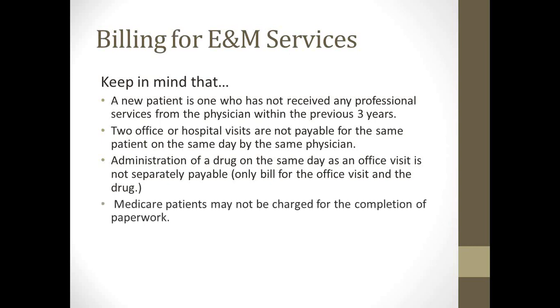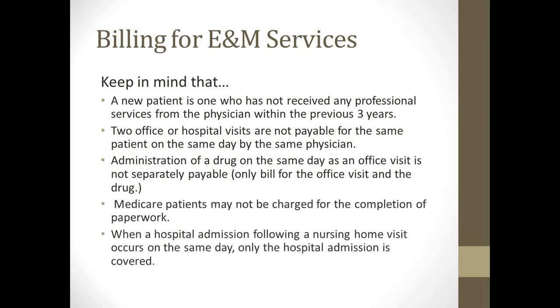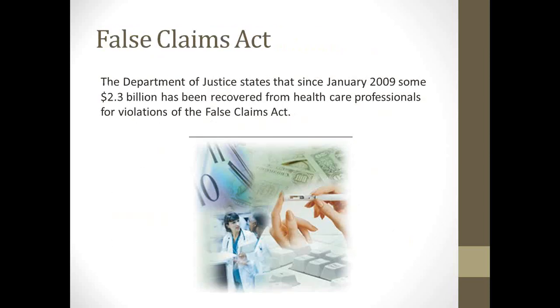Medicare patients may not be charged for the completion of paperwork. And when a hospital admission following a nursing home visit occurs on the same day, only the hospital admission is covered. Next, we're going to talk about the False Claims Act.